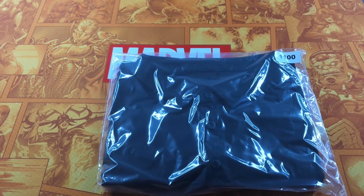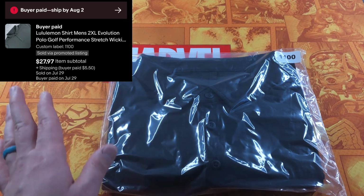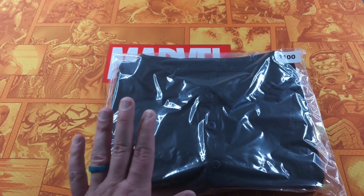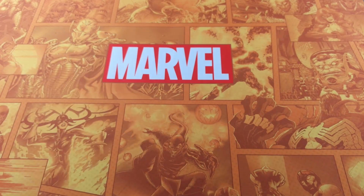The next item is a Lululemon Evolution Polo. This sold very quickly because it's all black. Black Lululemon sells excellent. $27.97. That's slightly above what other Evolution Polos will get you.